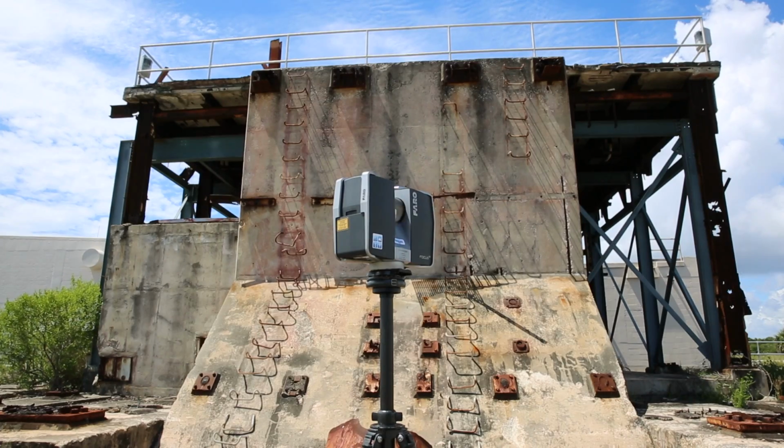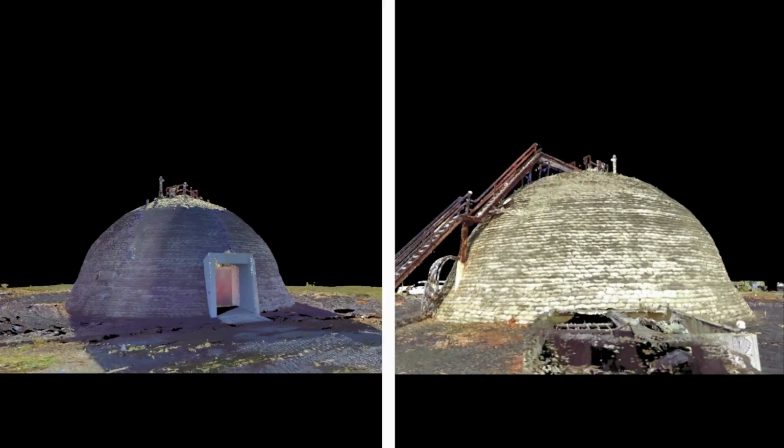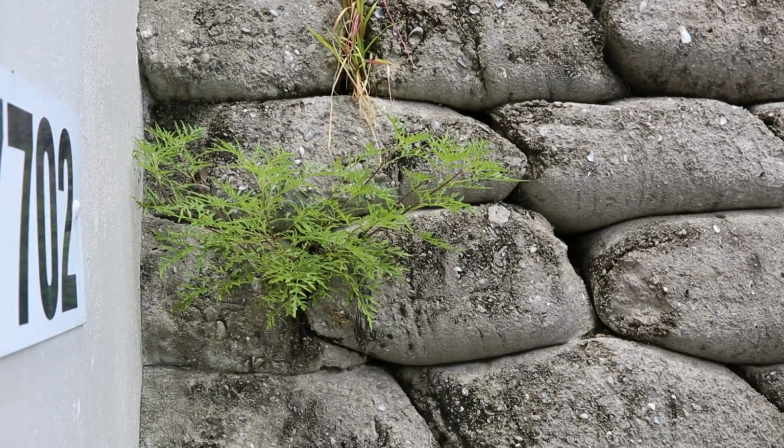Each scan documents the condition of the historic landmarks and gives Cape Canaveral's cultural resource manager the data to plan and develop preservation strategies. So over a 5-year period, we're going to track the rate of degradation of these complexes. So then when it comes time to stabilize and design the stabilization of these complexes, we can take that data and mitigate it the best way possible.